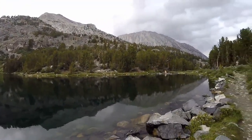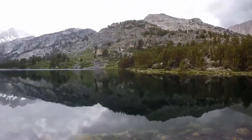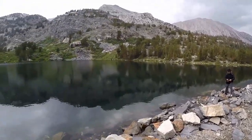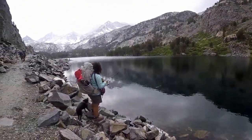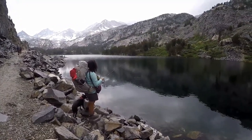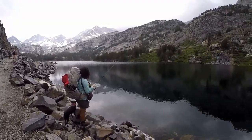There's a view of the outlet. Just beautiful out here, guys. Can't beat it. Not one bit. Bill's got the pole out on this side. Look who's fishing over here. Yeah, she's throwing a Sierra Slammer jig out there.